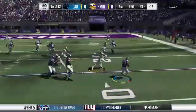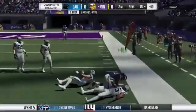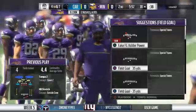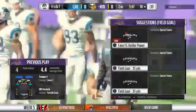Now Cook running right. And they'll bring him down at the 18-yard line. It'll be a gain of 4, but it won't be enough. It leaves him with a 4th down now. That's a really good job right there.